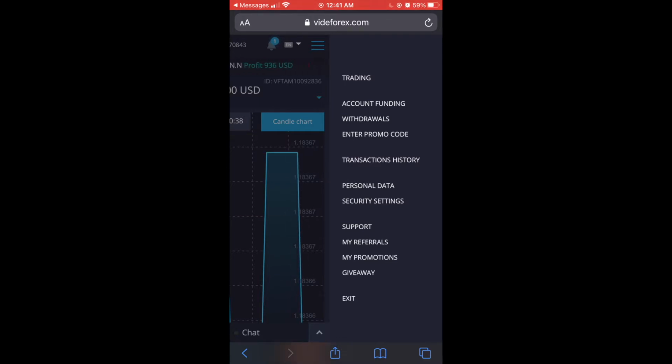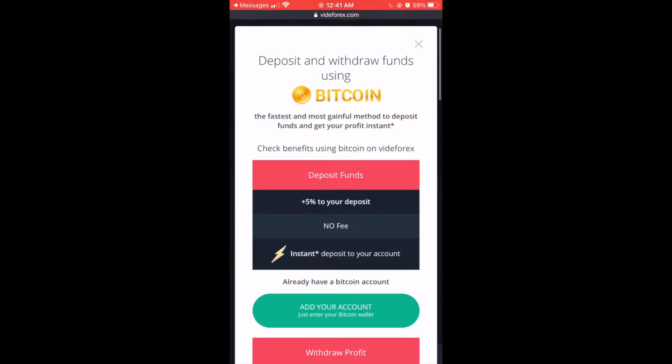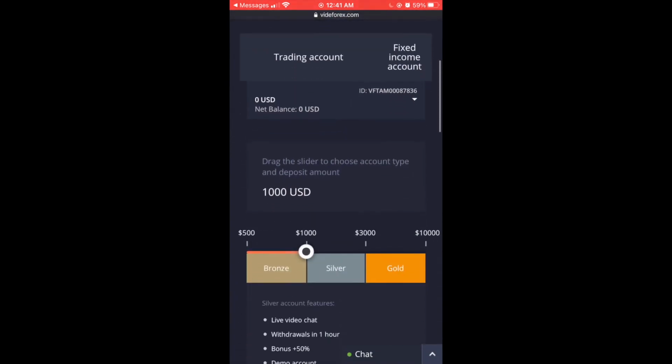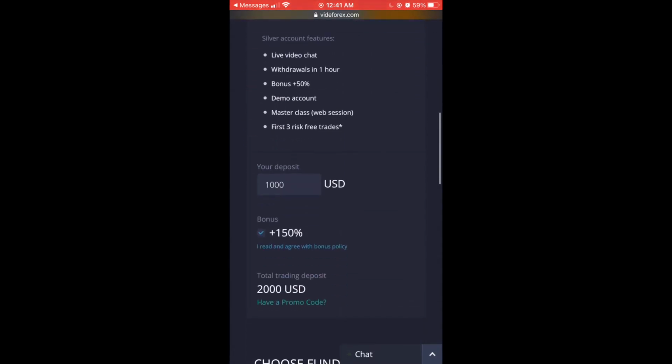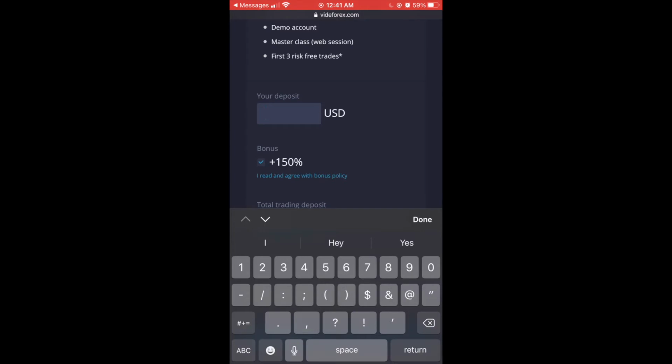And press on account funding. Account funding, you have different options of depositing and withdrawing funds using Bitcoin. So you will press deposit funds, and you will just scroll down, and you will press your deposit. Your deposit is pretty much whatever you can invest, but the minimum that you can invest is $250. So I'm just going to place $250 into that and press done.